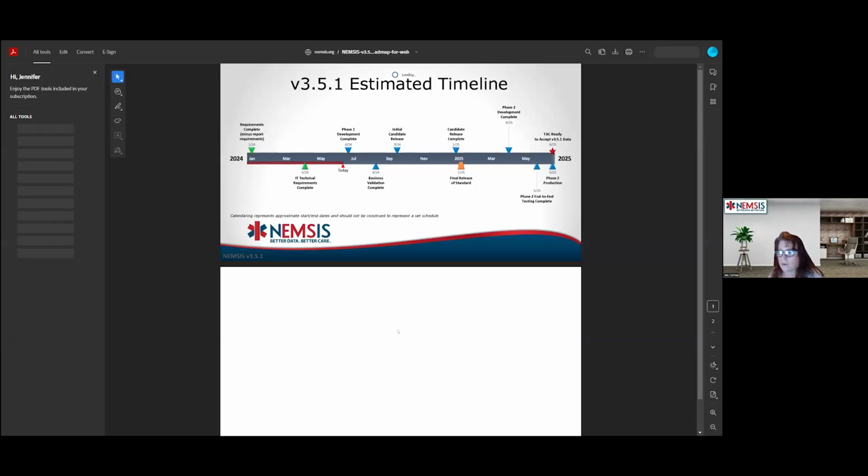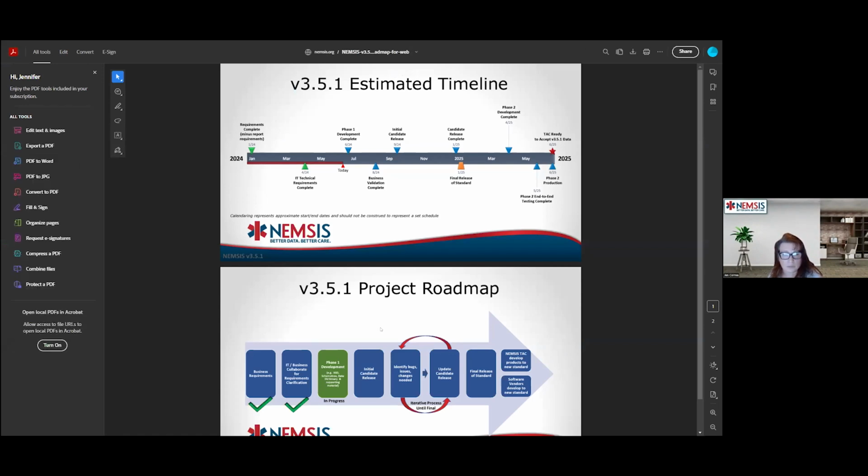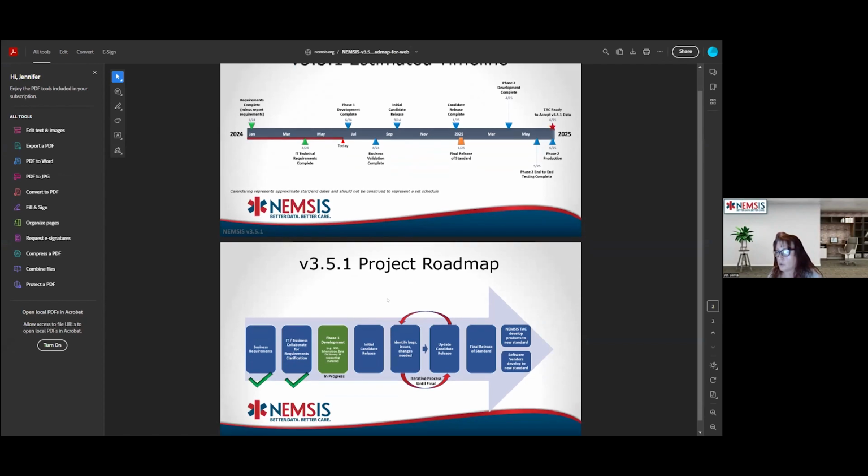We kept that on there so that you can share that with your customers, with your clients, with your agencies within your state. Anyone who may wonder, okay, here are these dates, but what do those dates mean? The roadmap will show you what those dates mean. And it's really important to note the iterative process that's on the project roadmap. The reason that's important is because if something major is found within this iterative process, it could adjust those times just a little bit. This is a minor release, so that isn't something that we think will happen, but as with all wonderful things, we like to be prepared for that. So just letting you know that is there.